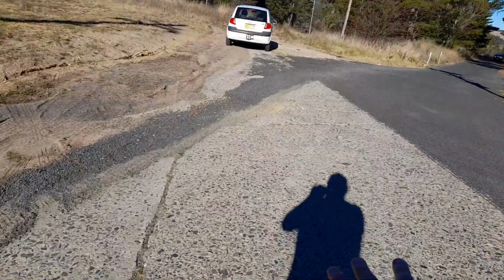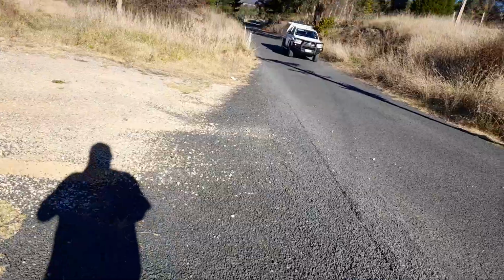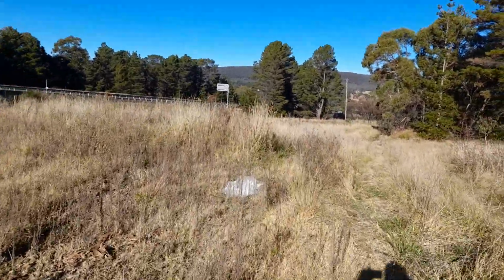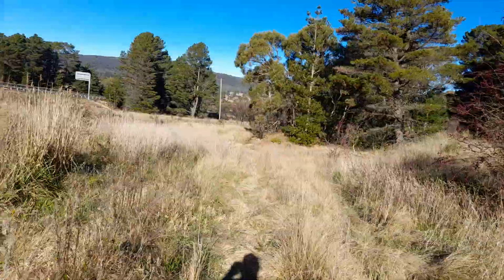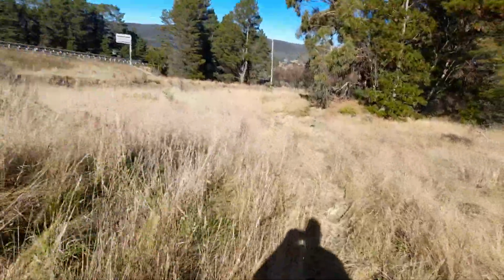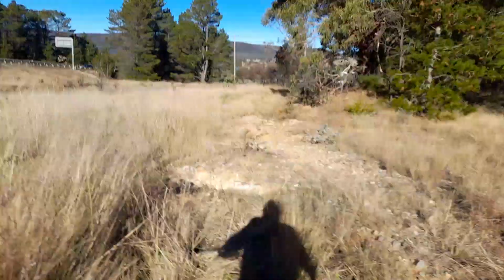Right, so let's see where the road goes. Road goes down here. Look, I still can't win. Another car. As I said, I can't ever win. So can you picture it now? This was a road down here. I've never been down here. Oh, that's a cow moving out to me.